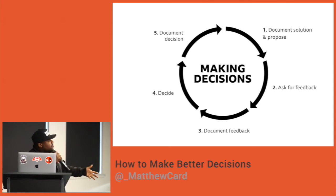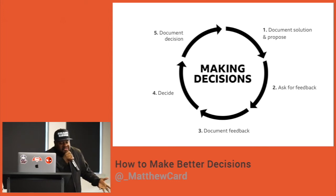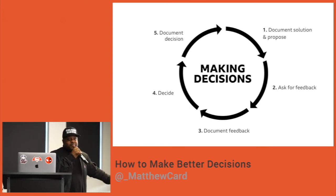So then the third time, you might want to go a little bit further. You might want to say, right, here's 2 solutions, but I think we should go with solution B. That way you're reframing the conversation, you're changing the narrative, you're putting it forward, you're putting yourself out there. Again, ask for feedback, document that feedback, decide as a team, document the decision, and implement.